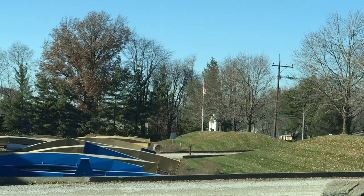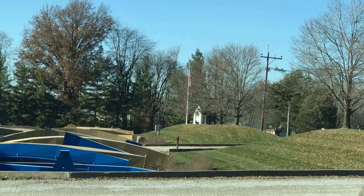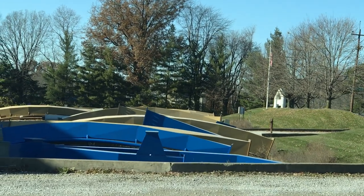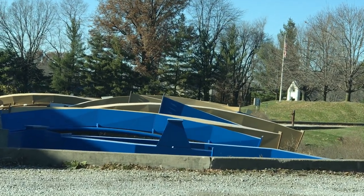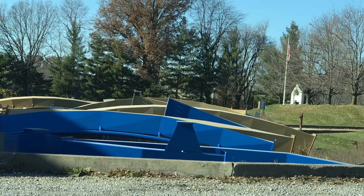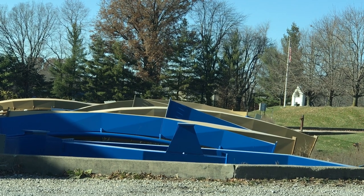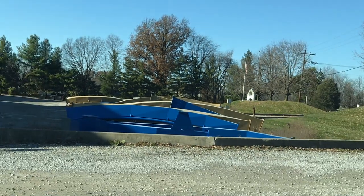And there's some other tracks sitting in the back. But that's all I'm getting, that's all I came up here for. Let's see, that's blue and like a brownish color. I don't know if it's gun painted or what, but yep, that's what you get.